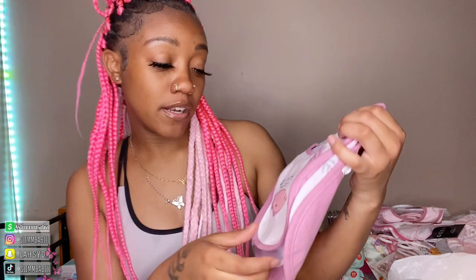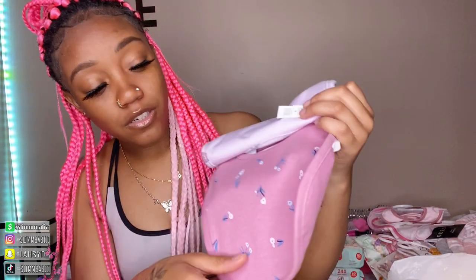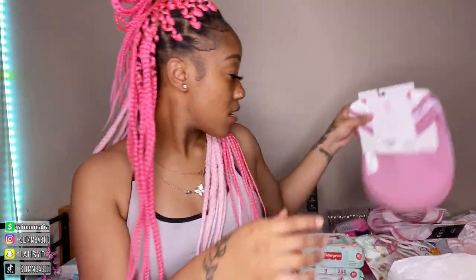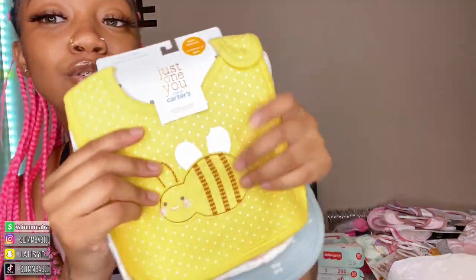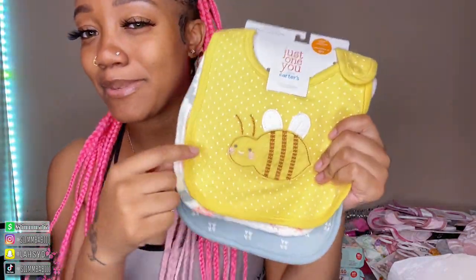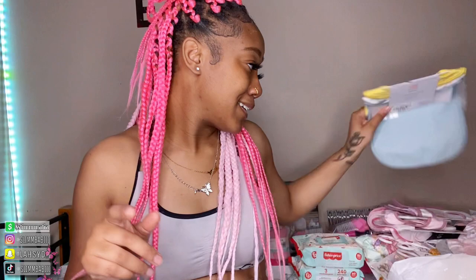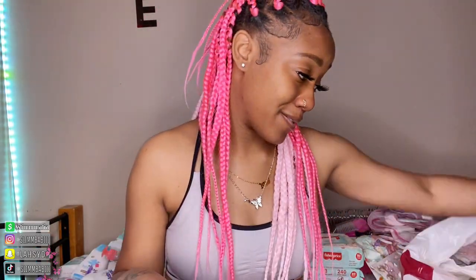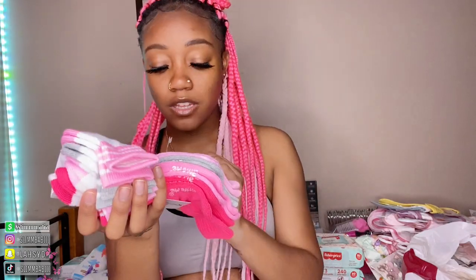More bibbity bibs. These were $3.99 with the little fishy. These are cute. And these were $3.99. So I got some little shoes to match this one. That's really why I wanted this one. And I have to show y'all that on a different date, if I get around to showing y'all. Again, more socks. $4.99.